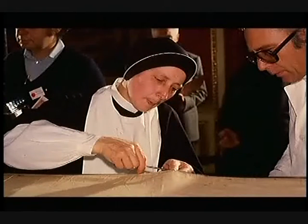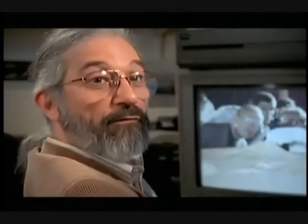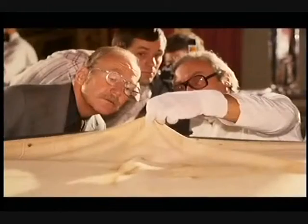One of the first experiments that was done on the shroud was to separate the cloth from its backing cloth in a small area, about 4 inches. That allowed us the first look at the backside or the underside of the Shroud of Turin in 400 years, and this image is the precise moment that they took their first peek at the back of the shroud.